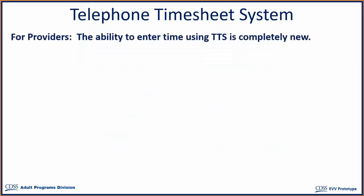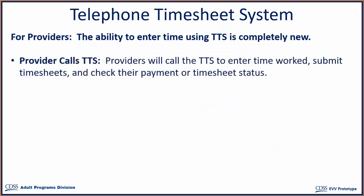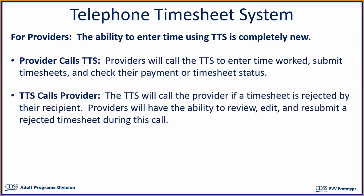For providers, the ability to enter time using TTS is completely new. Providers will call the TTS to enter time worked, submit timesheets, and check their payment or timesheet status. The TTS will call the provider if a timesheet is rejected by their recipient. Providers will have the ability to review, edit, and resubmit a rejected timesheet during this call.